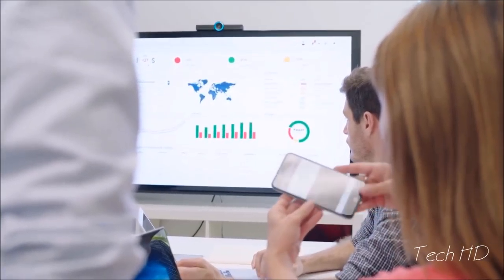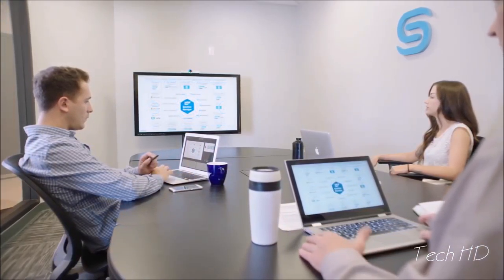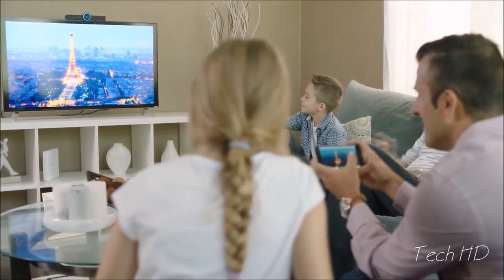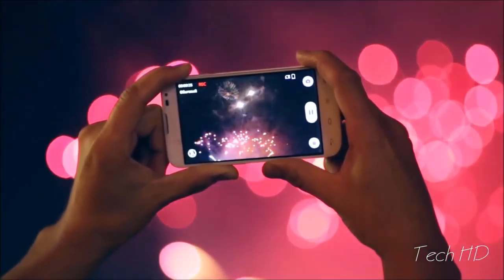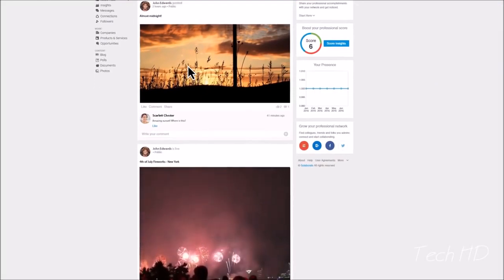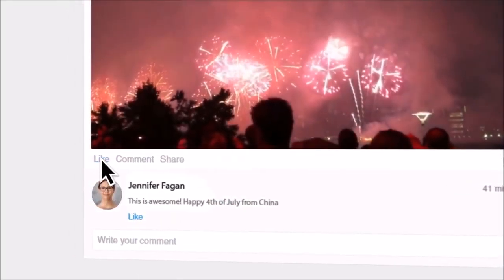Use Hello to wirelessly share any file from any device. This is the Eiffel Tower. Even share moments with your loved ones using Hello at home. Hello lets you broadcast your work or life events to any single person or globally through the Collaborate platform, where users can engage, like, and share.